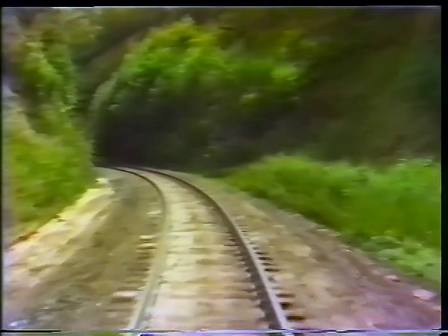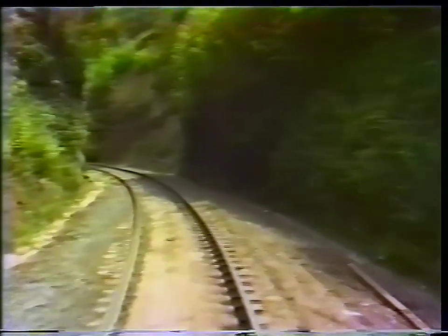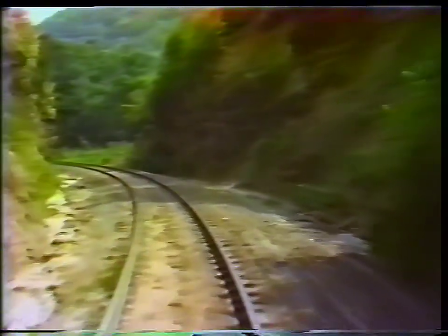Okay, the Belmont's coming up on Sand Cut. This is a real sharp curve, in fact, an 11-degree curve. To reduce the lateral or side forces on the outside rail, I ease up on the dynamic brake to 500 amps.